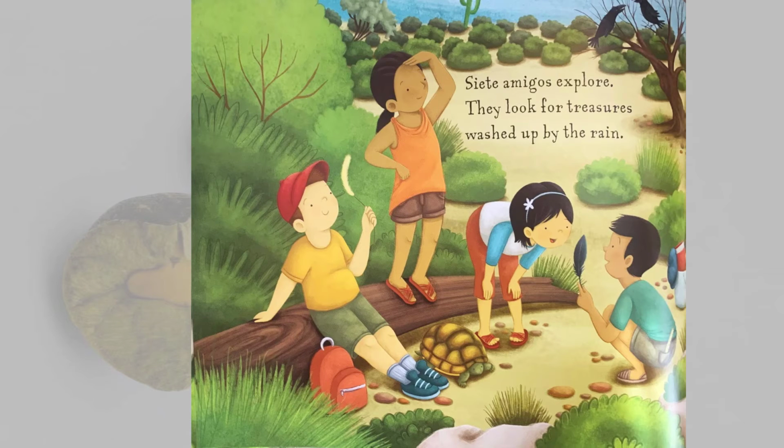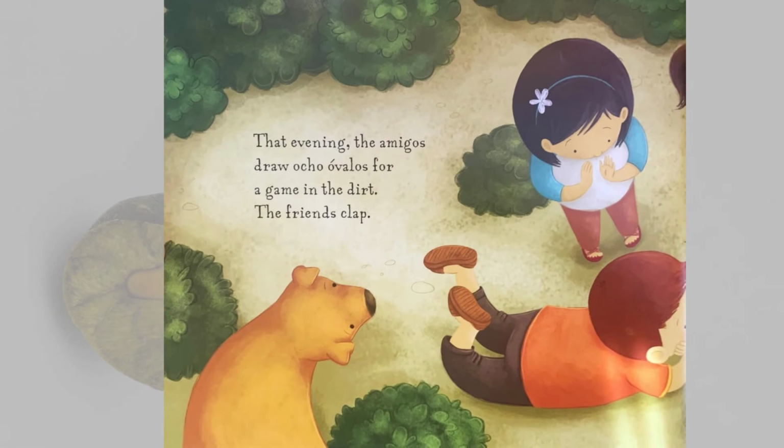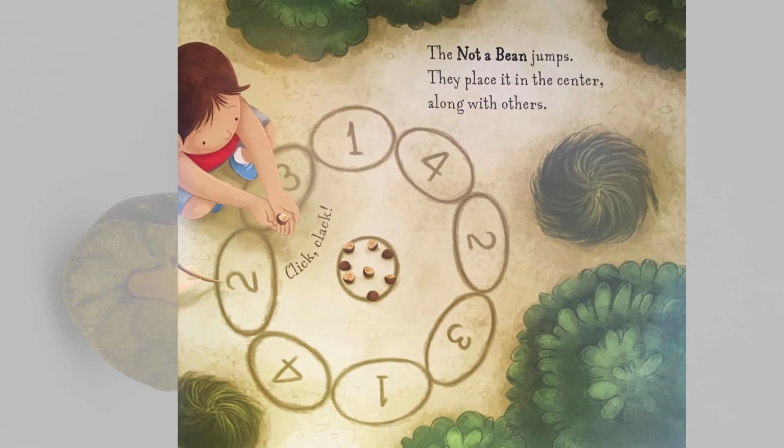Siete amigos explore. They look for treasures washed up by the rain. The friends scoop up the jumping bean that is not a bean. Click-clack. That evening, the amigos draw ocho avelos for a game in the dirt. The friends clap. The not a bean jumps. They place it in the center along with the others. Click-clack.